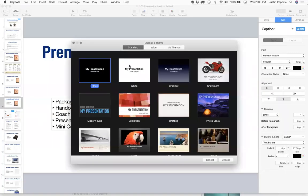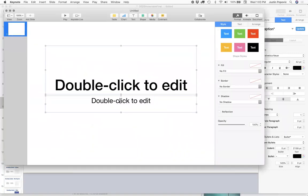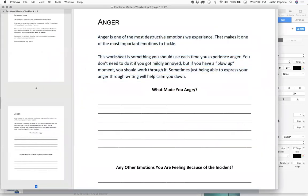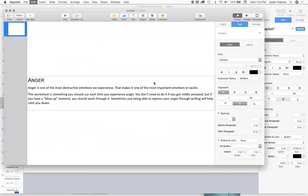So I could actually start up a new presentation here and I could create a video presentation about emotional mastery starting with anger. So I could have this on my slide. I'm really just doing this on the fly. It may not format well.